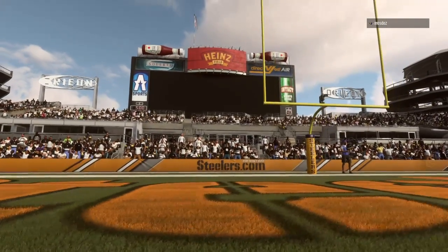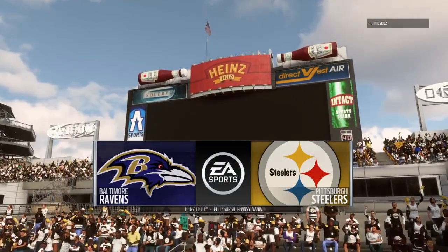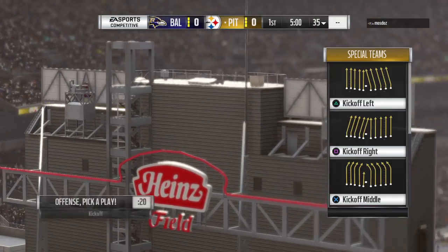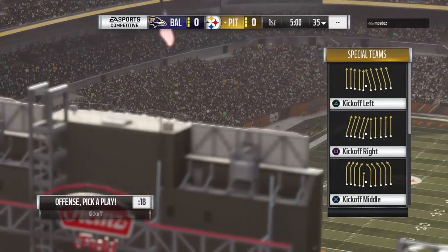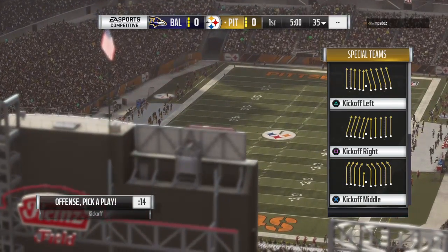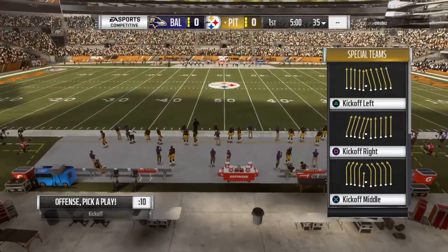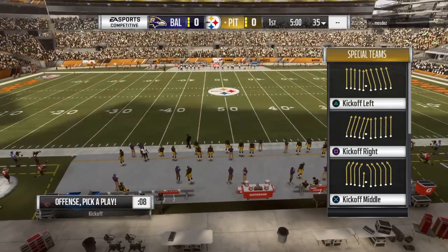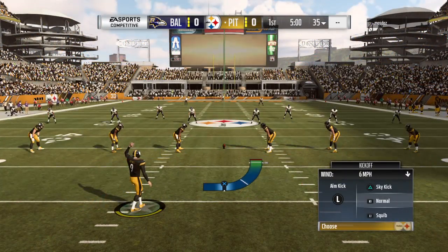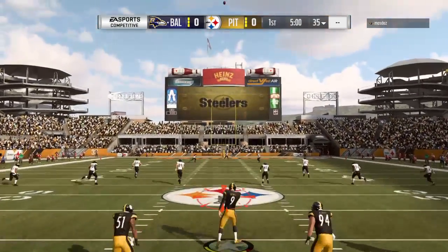Right at the convergence of the Three Rivers on Art Rooney Drive, we welcome you to Heinz Field in Pittsburgh, Pennsylvania. They love the black and gold here in the Steel City, and a few moments ago, their Steelers emerged from the Heinz Field tunnel. They're set, we're set, as the Steelers are ready to do battle with the Baltimore Ravens. Two hard-hitting blue-collar franchises, one of the better rivalries going.